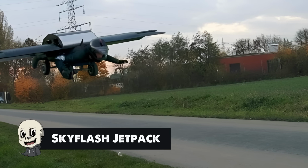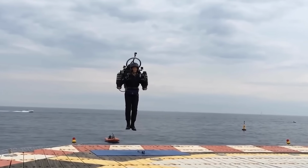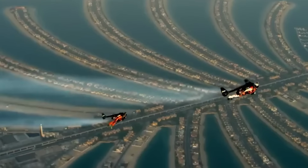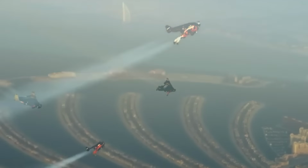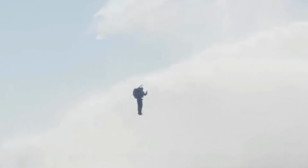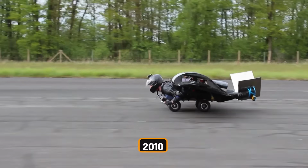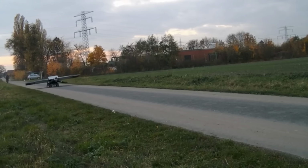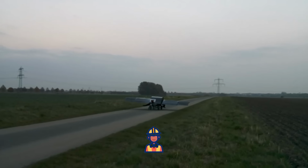Flash Jetpack. Jetpacks have long been the stuff of sci-fi dreams, but a real-life breakthrough may have just changed the game. Imagine cruising through the sky, defying gravity, and taking off without a runway. But what if I told you that this wild idea is no longer a distant dream? In the early 2010s, the world was introduced to Flash, a homemade jetpack that got the tech world buzzing. Built by a group of ambitious engineers, this device wasn't just some toy. It was a powerful, high-speed flying machine capable of reaching up to 120 miles per hour.